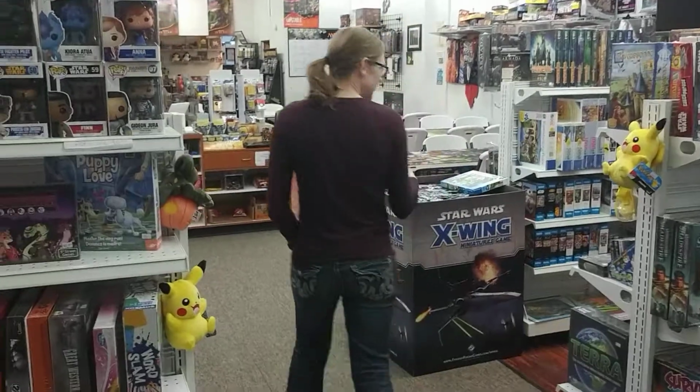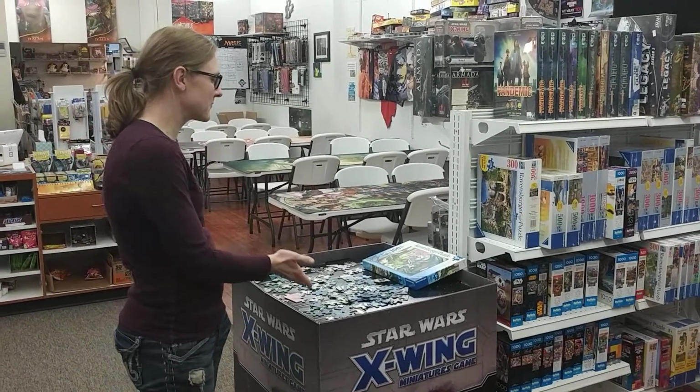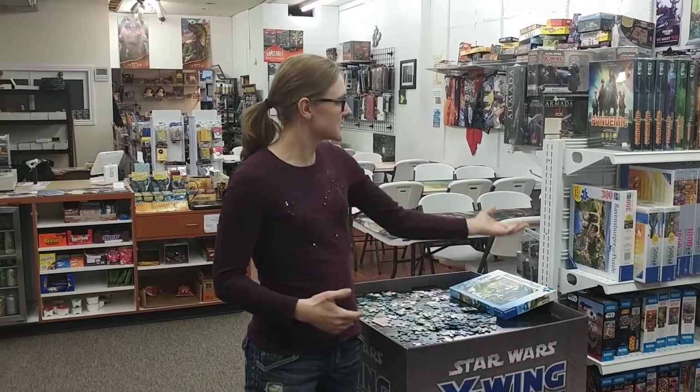So another thing we want to do, we want to stock out more on puzzles. So we set up this demo table, and it's an X-Wing demo table, right? But it fits a puzzle pretty well. And one thing a puzzle table does is it gives people something to put their hands on. It helps us sell some puzzle product maybe.